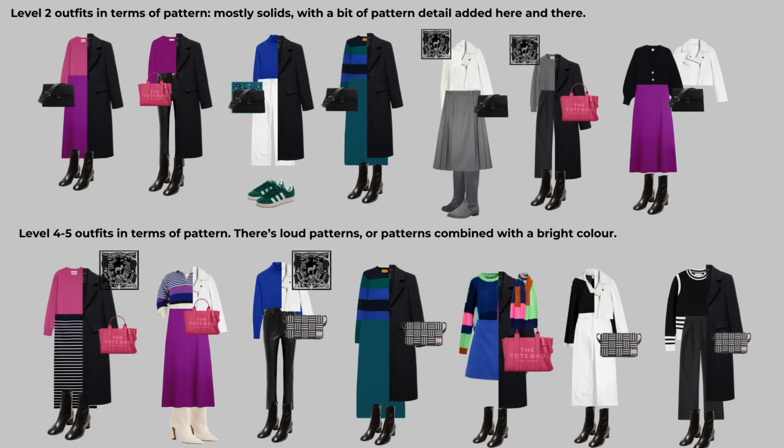And so if you're someone that likes that higher level of visual interest, make sure that you have enough patterns. The third tool to add visual interest is to have a variety of thicknesses within your items. And that is especially helpful if you live in a climate where the weather can vary quite a lot. And so you might need some warmer weather and colder weather outfits.